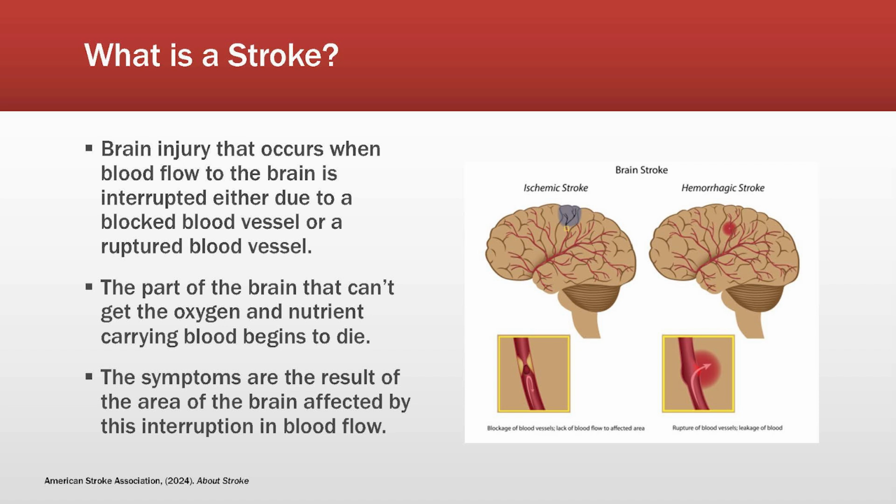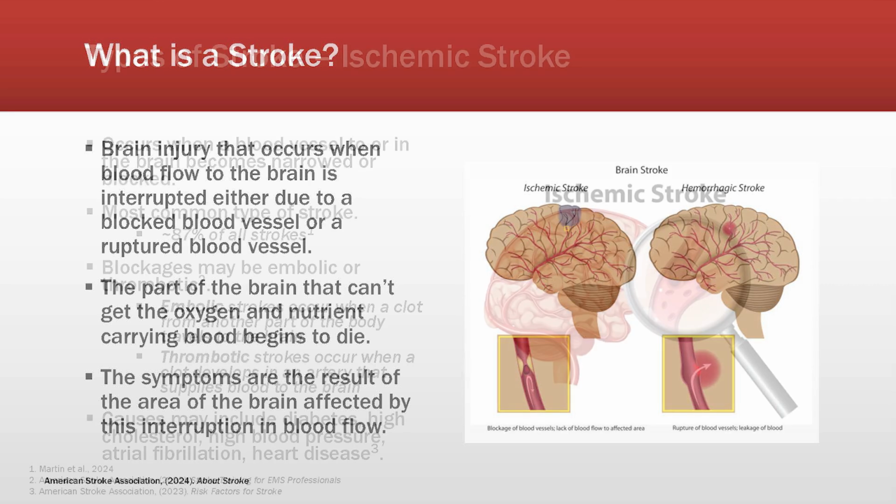All right, so what's a stroke? A stroke is a brain injury that occurs when blood flow to the brain is interrupted. This can either be due to a blocked blood vessel, like in ischemic stroke, or a ruptured blood vessel, like in hemorrhagic stroke. Blood carries oxygen and nutrients that our brain cells need in order to survive. So the part of the brain that can't get this oxygen and nutrients begins to die. The symptoms that we notice as clinicians are the result of whichever area of the brain is affected by this interruption in blood flow.